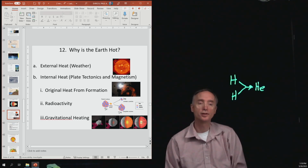So now let's talk about the inside of the Earth. The inside of the Earth is not hot because of sunlight, so it's got to be hot for some other reason. Well, the first one is going to be the original heat of the formation of the Earth.